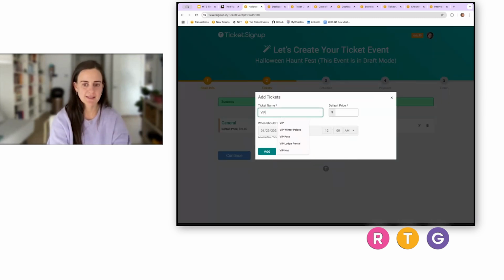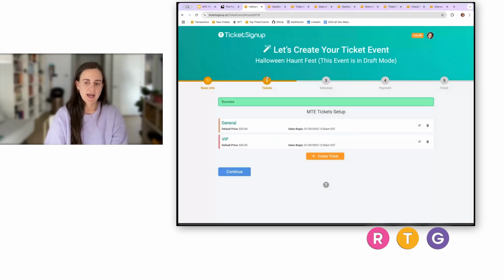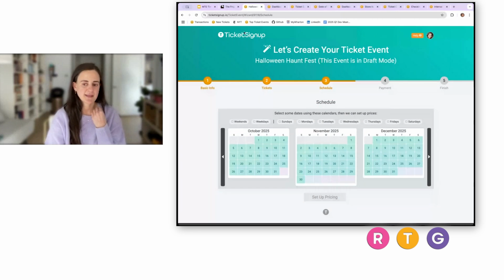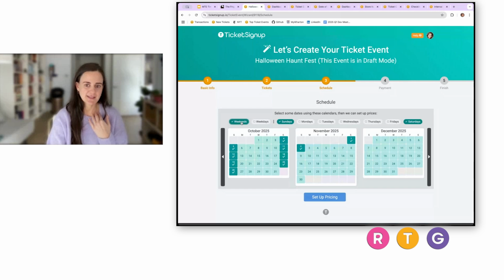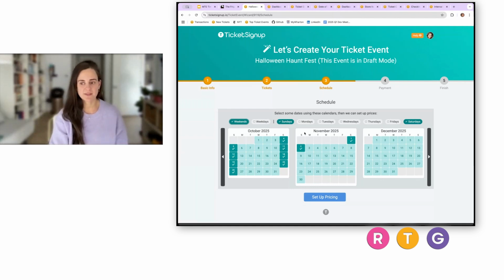So let's add a second ticket type, and we're going to call that VIP. And we'll put the price at $45. And we've set up our ticket types. The next step is selecting which dates we're open. And this is a fast select that makes it super fast and easy to choose which nights you're going to be open. It's automatically selecting the dates within the range that we said we would be open in that first step of the wizard.